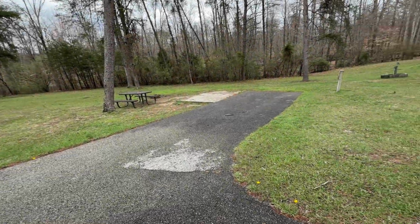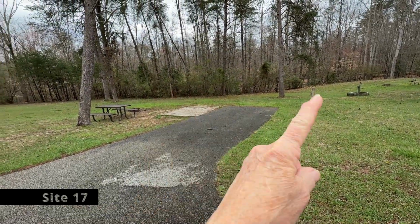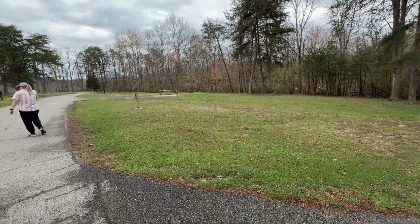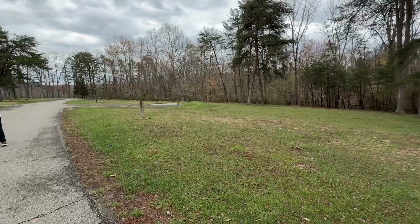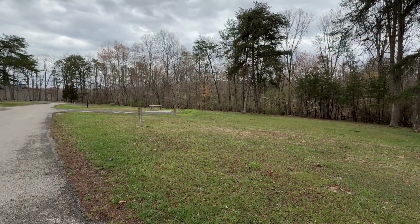This is Site 17. It is a very short site. It is not too bad. You have a lot of space. And then Site 19 right next to it, pretty much the same. Up against the woods here. About the same size site, maybe a bit bigger.